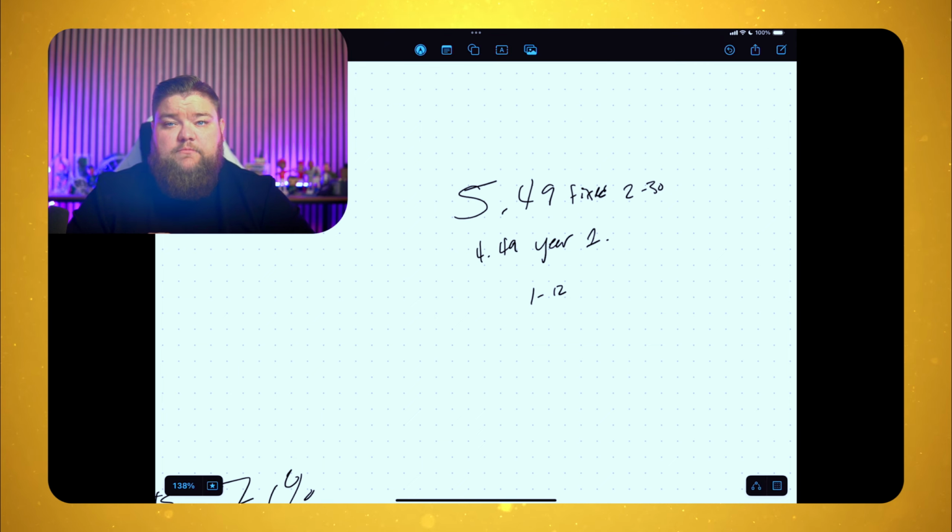Let's just say, for example, we close on your home in April. You're not going to make a payment in May, because they're going to collect on the interest there. You're going to start making payments in June. So from June to June, you're going to be at 4.49 on year one, and then you're going to go back to 5.49 for the life of the loan.